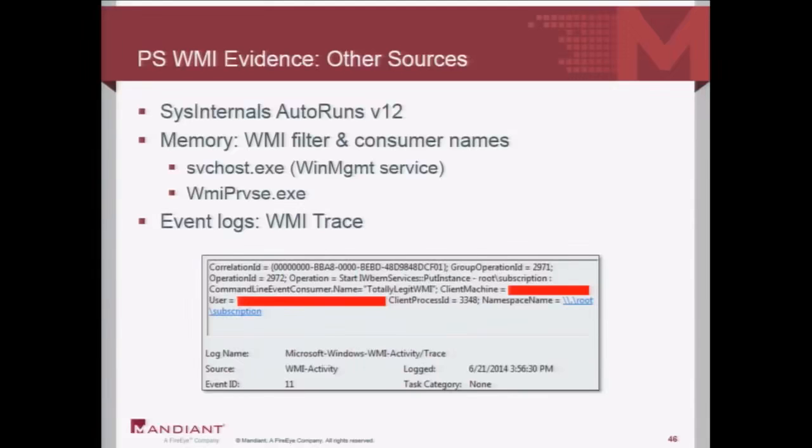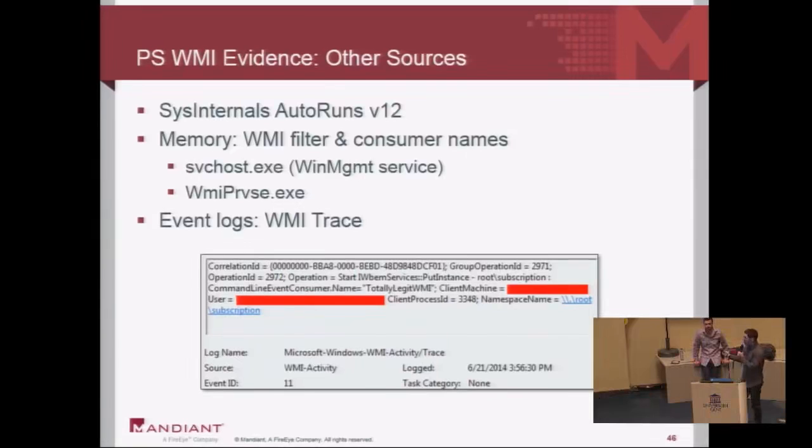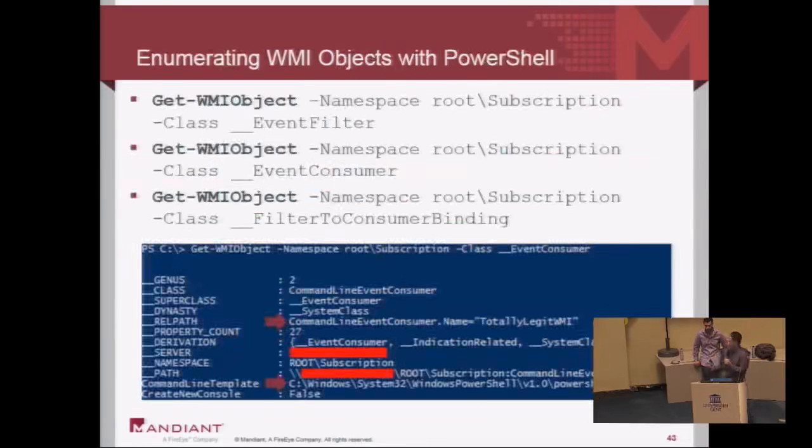So again, your best bet if you have access to the live system, the simplest thing you could do is Autoruns, and the next best step after that would be, again, just using the native PowerShell cmdlets to enumerate WMI objects.